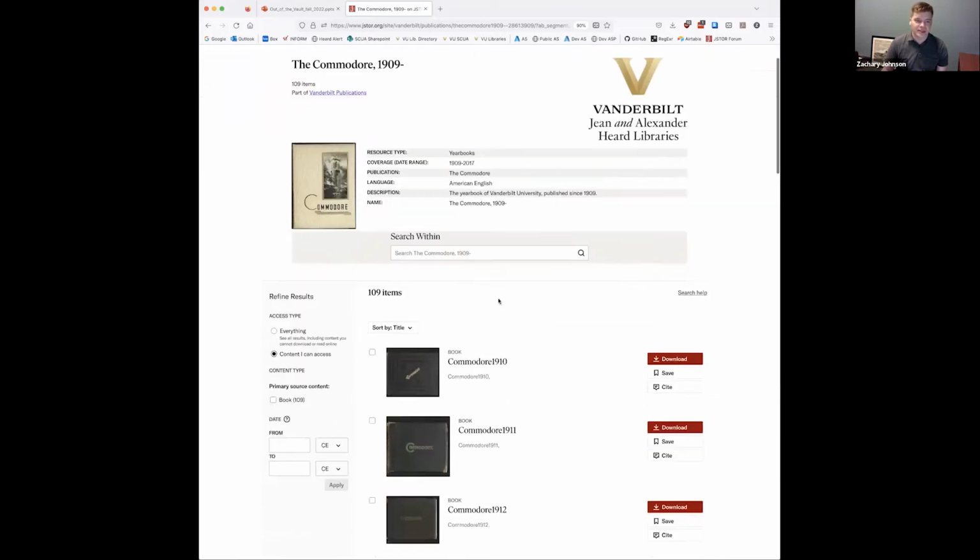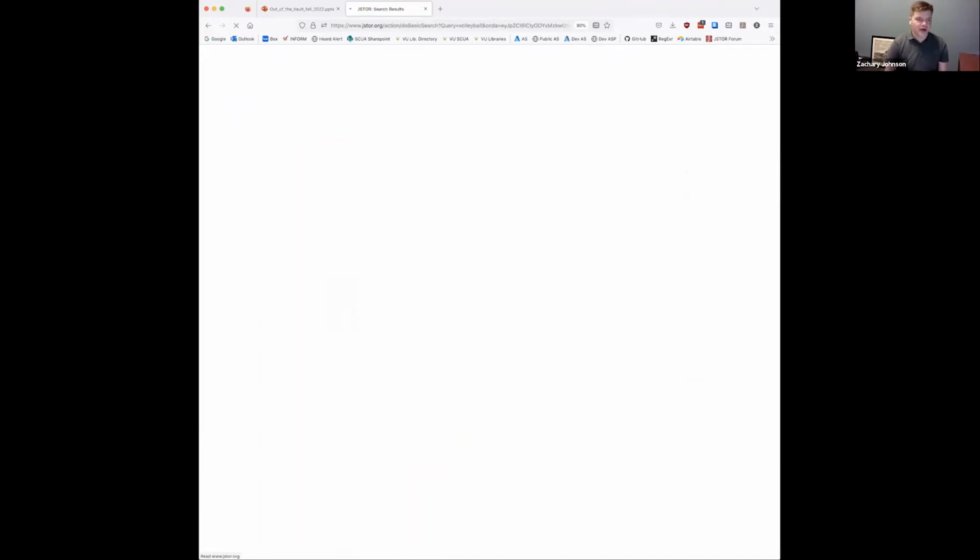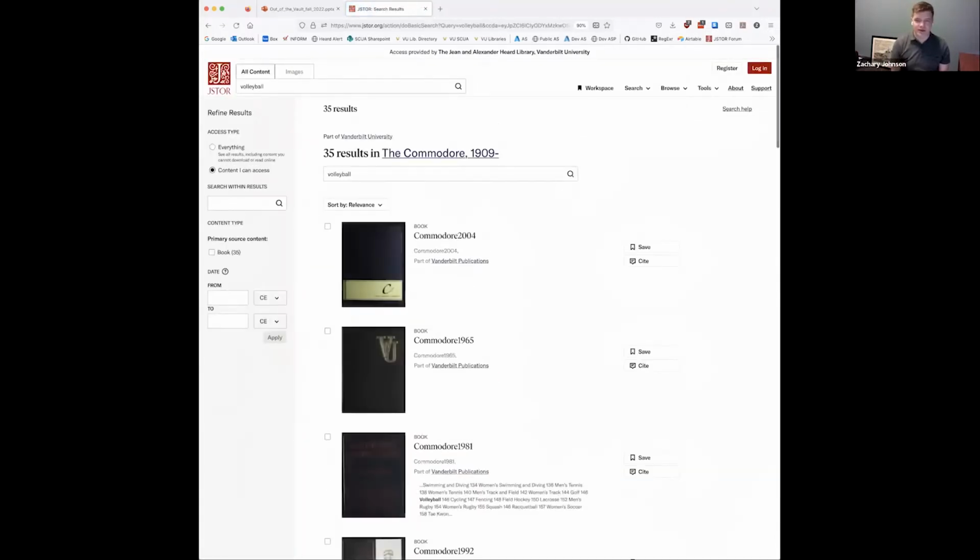The great thing too is, again, that I can do broad searches and find things, wherever volleyball, for instance, appears in the Commodore, which might have some interesting uses. Generally, you should be able to search for individuals as well, which I think will be really appreciated by our alumni and those interested in Vanderbilt's history. But if you ever have any issues, special collections is always able to provide a higher quality scan of any of the pages you need, because we have an issue of every one of these yearbooks.